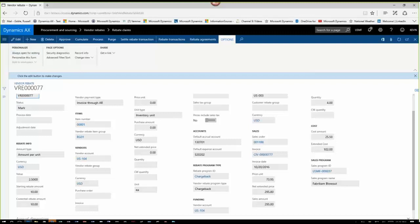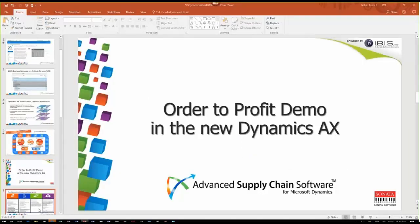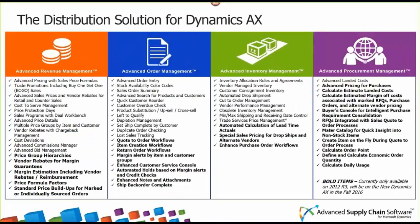All right, so that's a quick demonstration of just some of our sales order logic. We have quite a lot more in our solution, and that's what I'll talk about right now. Okay, so our solution is called Advanced Supply Chain Software. It is a suite of 4 individually licensed modules.